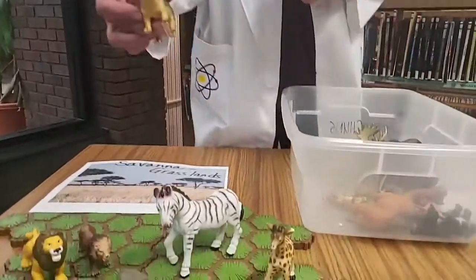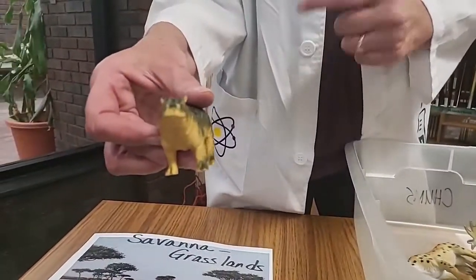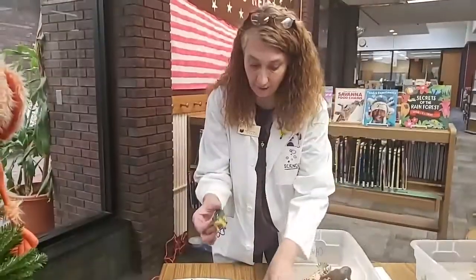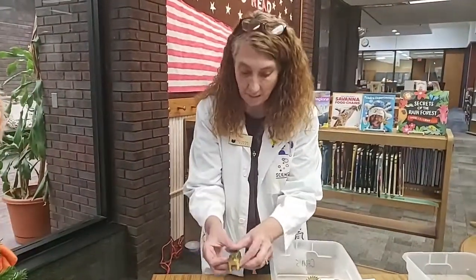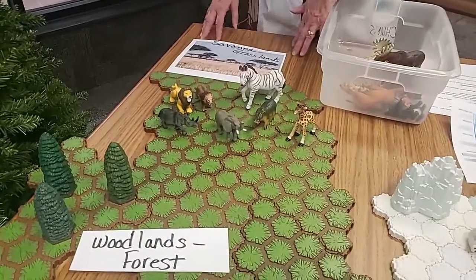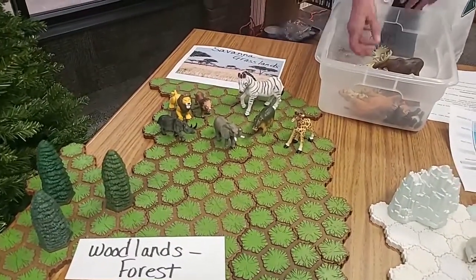Now, hippos are a part of this environment, but they live in the rivers. They spend up to 16 hours a day in the rivers. Now, I don't have a river here, so you have to pretend, but he is actually a water animal, but lives in the savanna and grassland area.